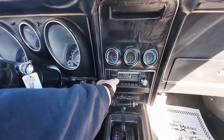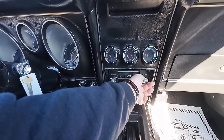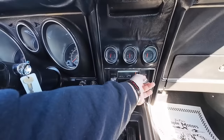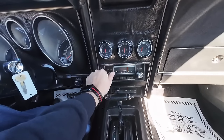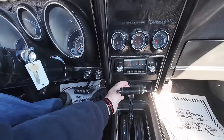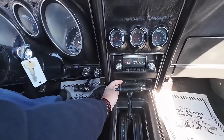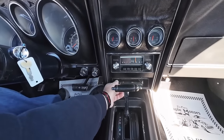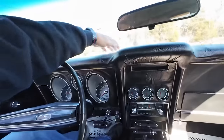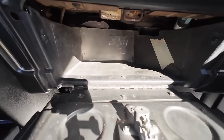Radio is on and not playing. Oh, wait. Maybe I should put it on a channel first. No. I hear a little bit of static, but it's not playing any music there. Blower motor. Do not think the blower motor is working on this one. Glove box. She's empty.